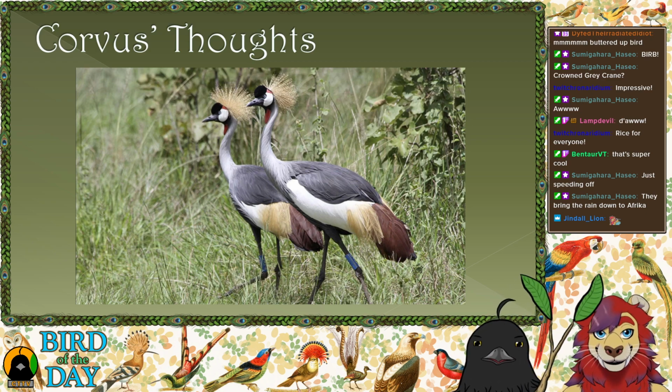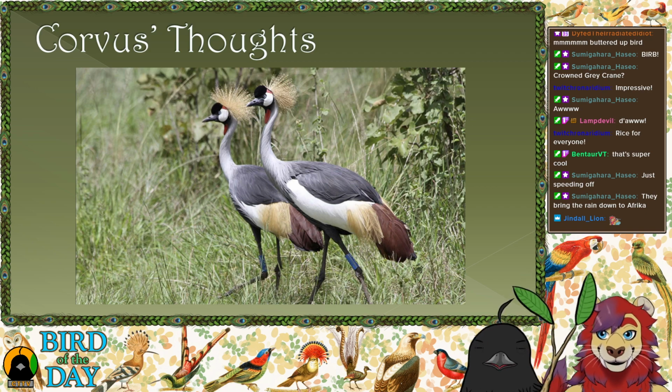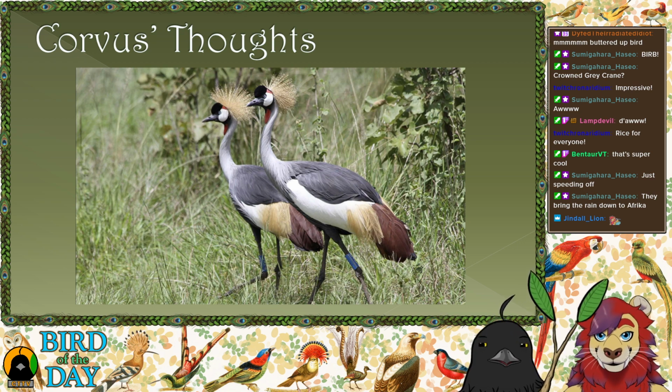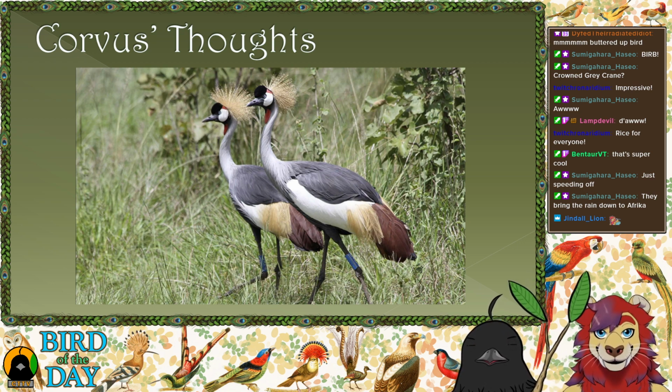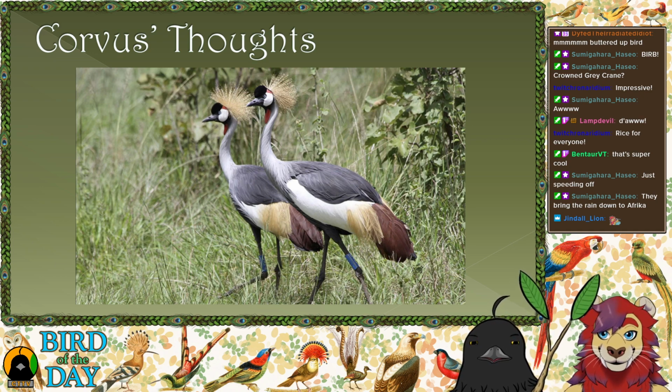What do you think, Jindal? I think they're amazing, considering that they're endangered, and they look amazing. They got a crown. Yeah, very interesting birds. I love their lifestyle. They're cute. They're beautiful. Here's hoping that they'll be around for a lot longer, because we love the gray crowned crane.